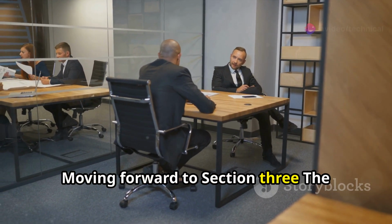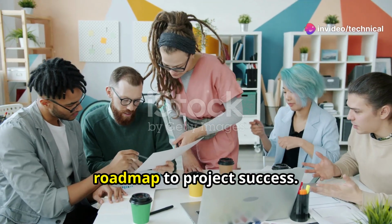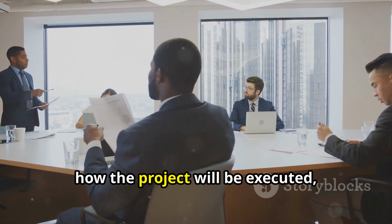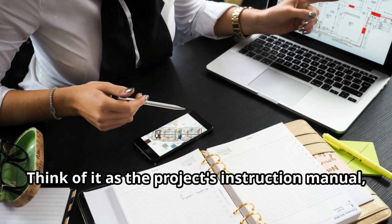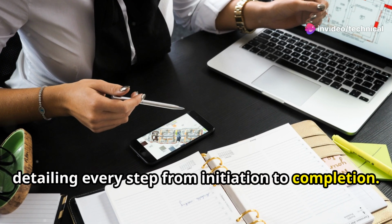Moving forward to Section 3, the Project Management Plan. The Project Management Plan is your roadmap to project success. It's a comprehensive document outlining how the project will be executed, monitored, controlled, and closed. Think of it as the project's instruction manual, detailing every step from initiation to completion.